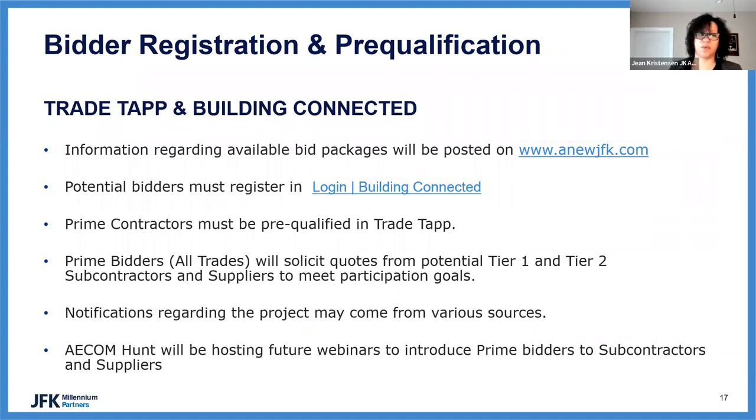So as Arkebia mentioned, there are several packages that are in the pipeline that have either been released or will be released within the next couple of days. So the first thing we want you to know is that in order to gain access to these packages, you can find the information on a new JFK website.com. And we suggest that you bookmark that page because that is where we're going to put all of the notifications to the public for a new JFK.com.